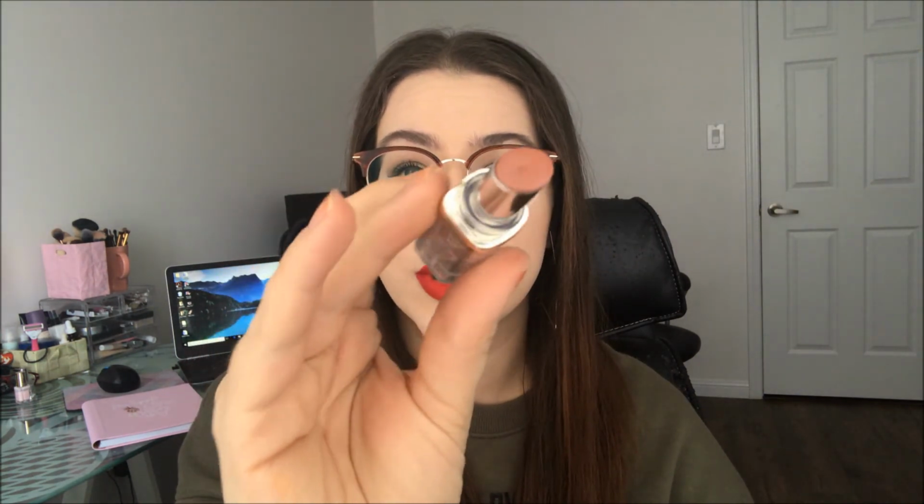Basically, they're semi, I wouldn't call them sheer. They do have color to them, but they're super, super glossy. This is what it looks like. I got the color Glossy Fawn, 900 Glossy Fawn. Let me see, where could I swatch this for you guys? How about down here? You can't tell how glossy it is on camera, but it looks like a tinted lip balm, just maybe a little bit more glossy than that.